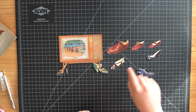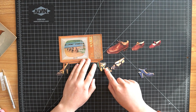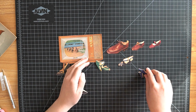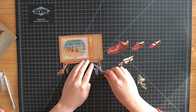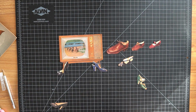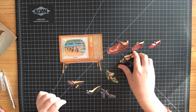What if we put two shoes on each side? It might be too much. Maybe we'd have to do it without the legs. Actually, let's see what this shoe is like. I think I like the other two shoes better. I like this idea. I think this is gonna be funny.